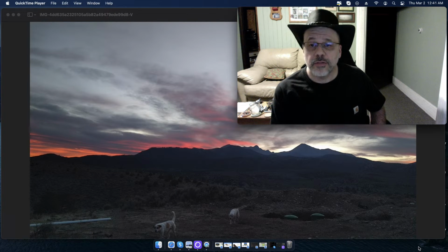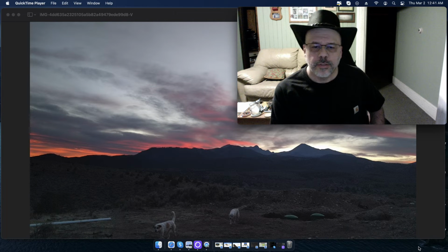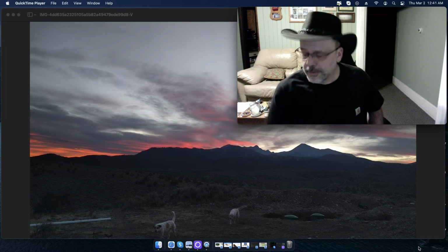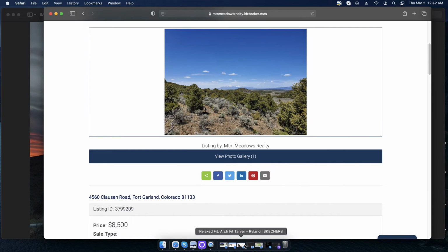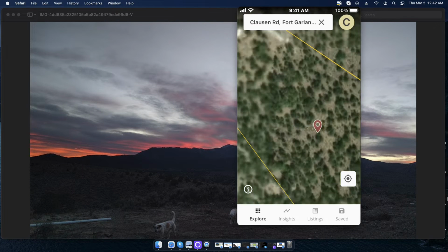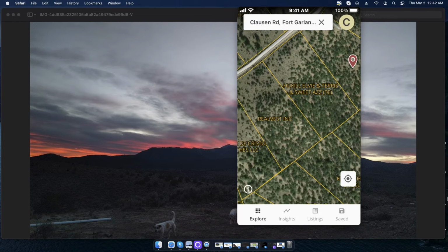The ideal thing to do is go out and look at the land before you purchase it. I didn't have the opportunity to do that. I used a couple different apps. Both were free. And I'll show you here. For instance, looking at 4560 Clawson Road for sale, it takes you down to the land. That's just a random piece of land I'm looking at.